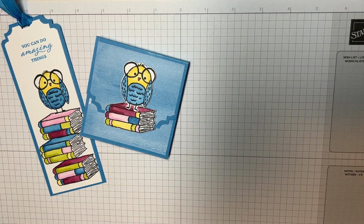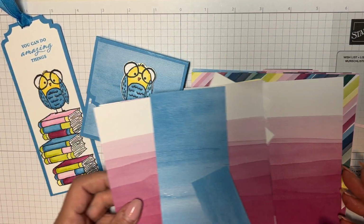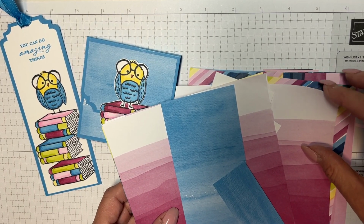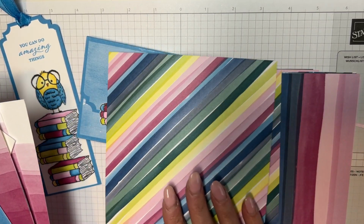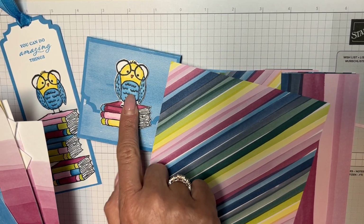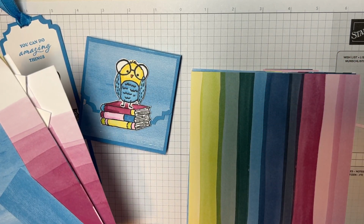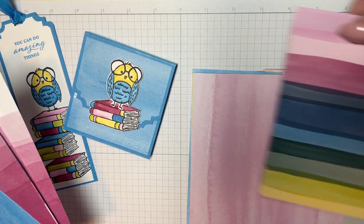So you might be familiar with this. I love this designer series paper. I have used it a ton. I really think that this one right here is my favorite. I just love it. But I think it's a little too busy for this guy. I think that it needs to be something a little less busy. And I thought about using this one. And again, I was like, maybe too busy.